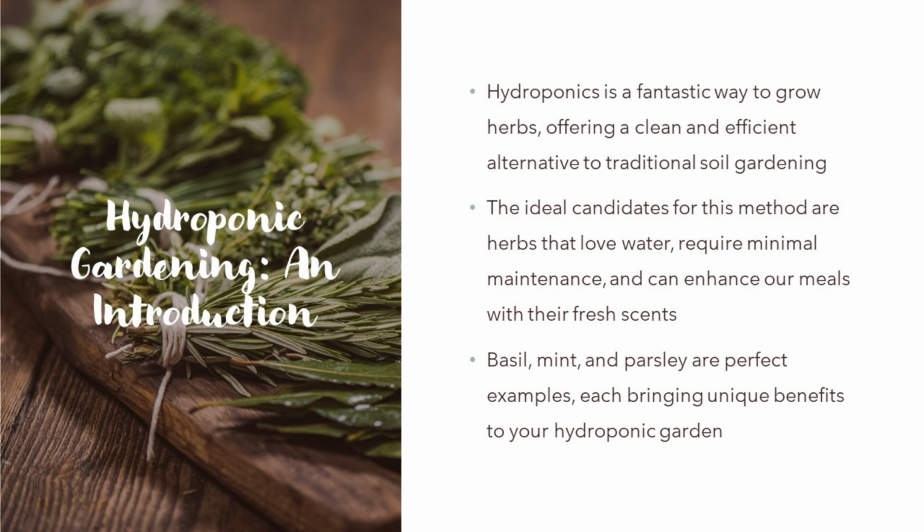Hydroponic gardening, an introduction. Hydroponics is a fantastic way to grow herbs, offering a clean and efficient alternative to traditional soil gardening. The ideal candidates for this method are herbs that love water, require minimal maintenance, and can enhance our meals with their fresh scents. Basil, mint, and parsley are perfect examples, each bringing unique benefits to your hydroponic garden.